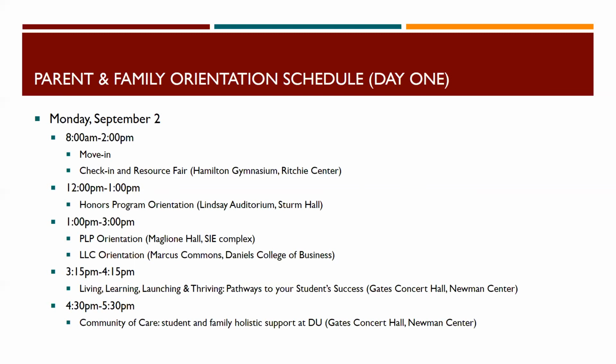If your student will be living on campus, they will be moving into their residence halls during the same time check-in is available. You can either help them move in first and then go to check-in, or if your student has the later move-in time, then you can come to check-in first and then go to move-in. It's entirely up to you. You don't need to do one first and then the other. It doesn't matter which one you choose.